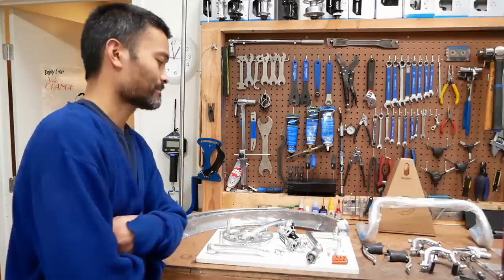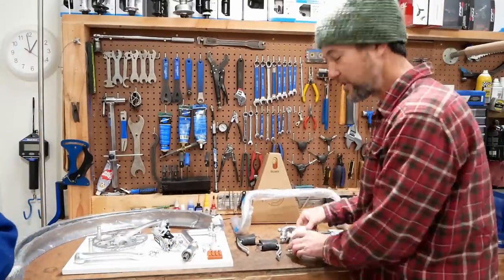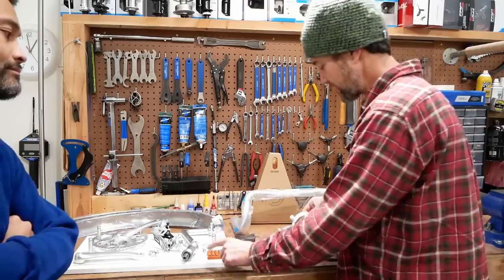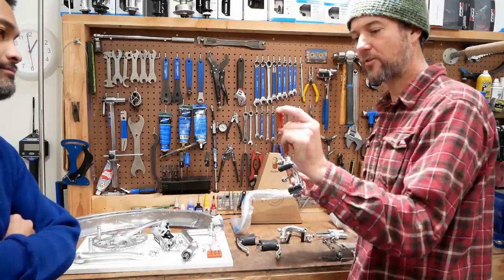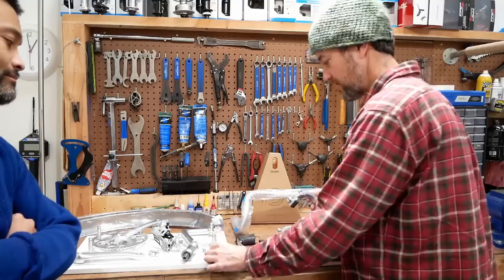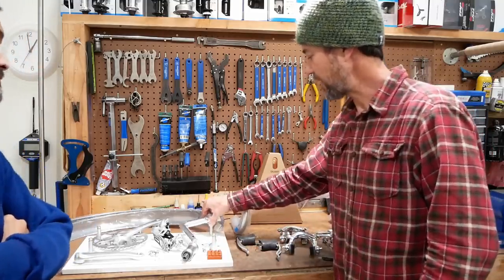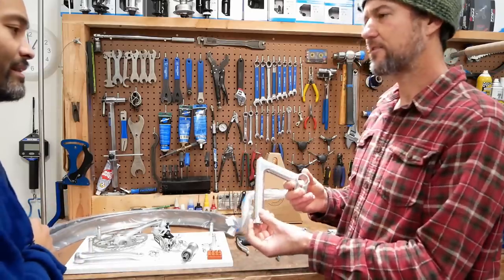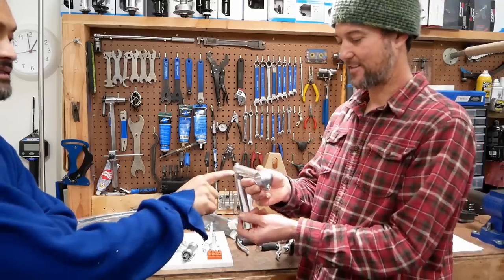Okay, cool. All right, let's go through the rest of these parts real quick. As I've already shown in a video before, we have the Mafac center pull brakes, but we'll be replacing the pads with these new Kool-Stop four-dot pads. I picked up a Nitto, what model is this? The Pearl. It used to be called the Pearl, but now it just says Nitto on there.